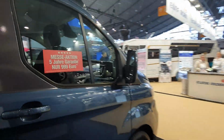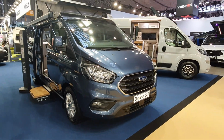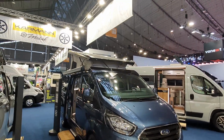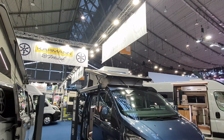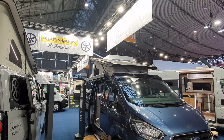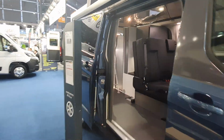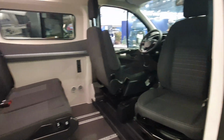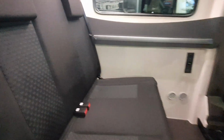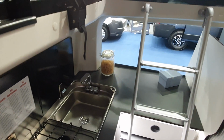This is a slightly smaller one, on the same base, the Ford Transit Custom Duncan 545. This is 534 centimeters long, and you can see once more the tent and the roof pointing to open at the back. And this one here is a good 20,000 euros cheaper. Obviously it depends on equipment, what you've got inside and all the rest of it. Very similar, only at the back I think it looks better.